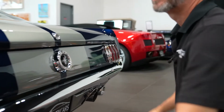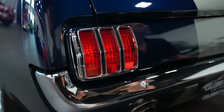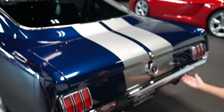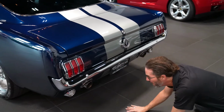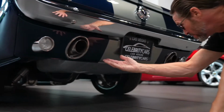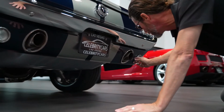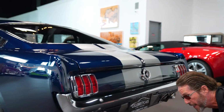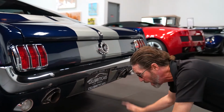These tail light bezels, new. Rear bumper, new. Very, very tasteful install back here. Your rear tail light lenses, your exhaust pipes coming out of the back. All of this is brilliant back here. I'll use the word again, new. It's beautiful, absolutely gorgeous.